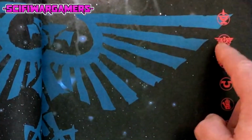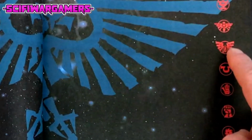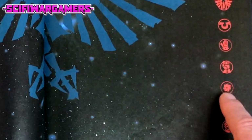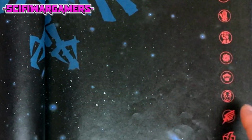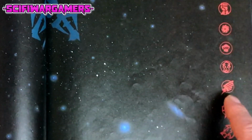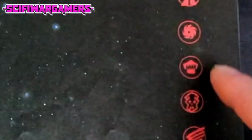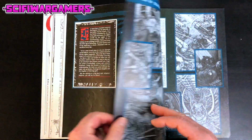But of note, if you come down through the chapter symbols: Blood Drinkers, Dark Angels, Blood Angels, Ultramarines, Iron Hands, I believe, Imperial or Crimson Fists, Flesh Tearers, Flesh Eaters, Silver Skulls, Rainbow Warriors. See, they were in the first edition, White Scars and Space Wolves. Or were they World Eaters? Is that World Eaters or Flesh Eaters? Someone please let me know.